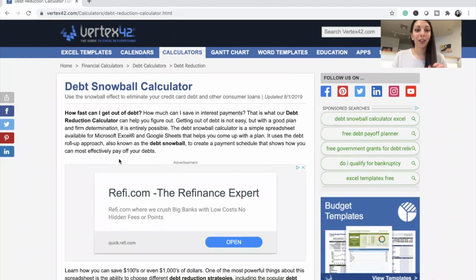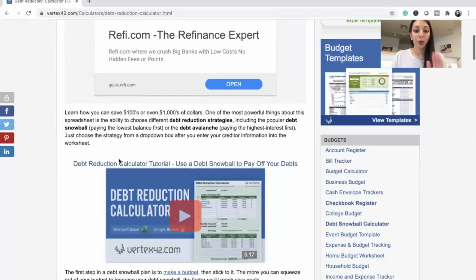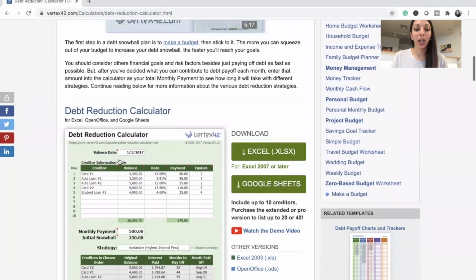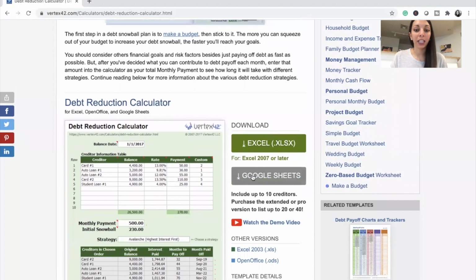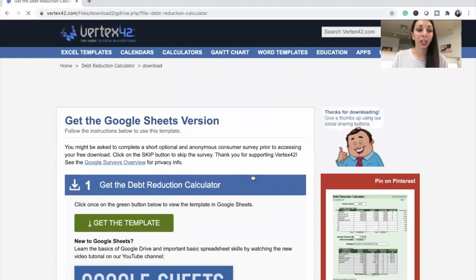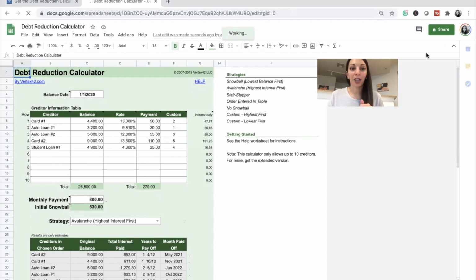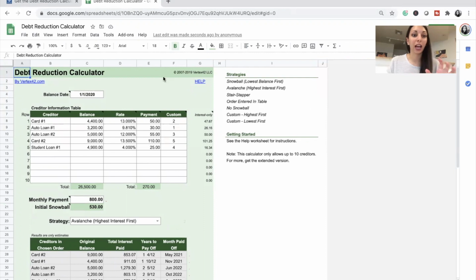Once you get to this calculator, you're going to scroll down here. You can watch a YouTube video on how to do this if you want a deeper tutorial, but come down here. I like to use this Google Sheets version. Get the template. Once you pull that up, you click over here and it'll say use template. Do that, and then you can actually enter your information. They have really generic information here. I'm going to keep it there just for the example.